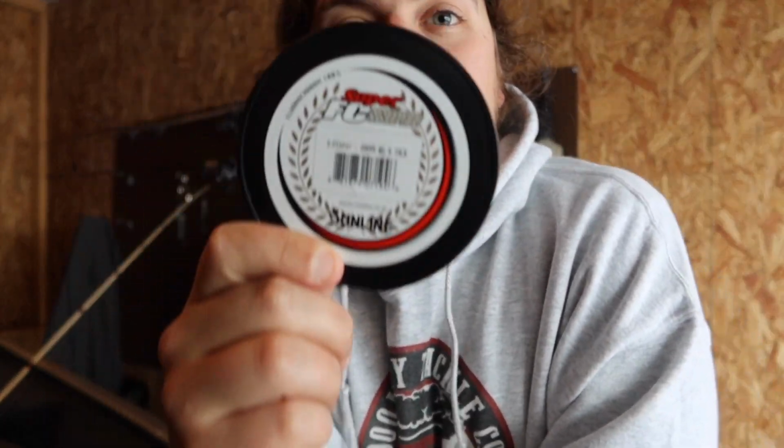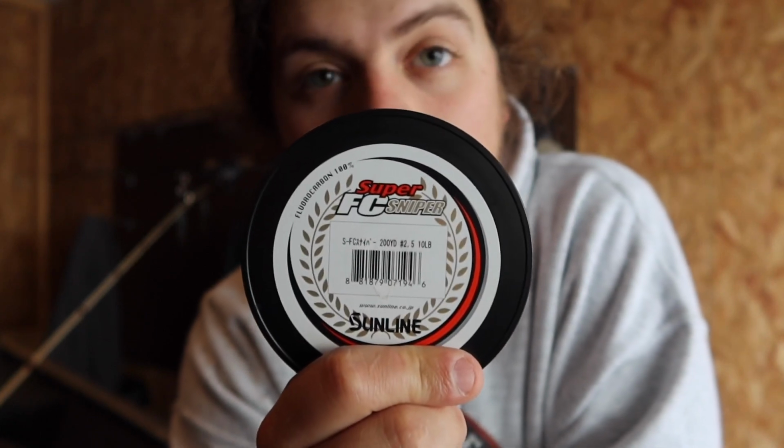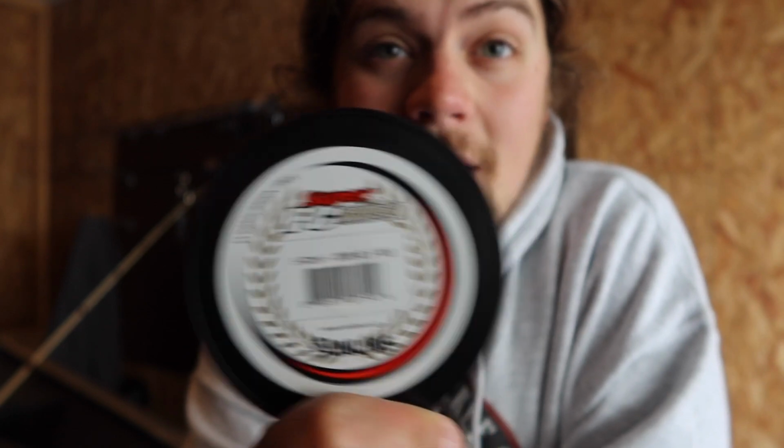but this right here, okay, this is the stuff right here. Super FC Sniper, made by Sunline. Alright, so I've got 10 pound and I've got 7 pound. This is good line. This is probably my new favorite fluorocarbon line, and it's expensive. Most of the stuff that I'm going to show you, you're going to pay the price, but if you care about fishing and you fish a lot, you want to have the best stuff. So this is some awesome line right here. I've got it in 10 pound and 7 pound. No issues. It's very strong. I feel like I don't have to retie new leaders as much. I don't feel like it gets nicks quite as much. So that is probably my new favorite fluorocarbon.